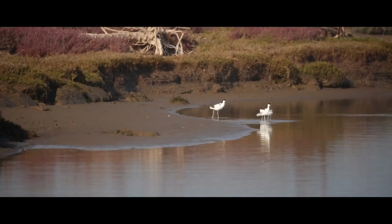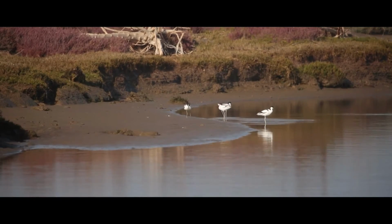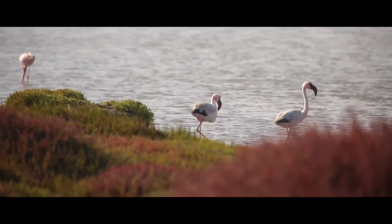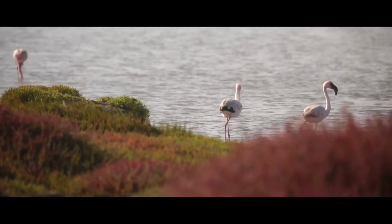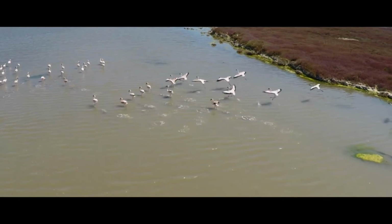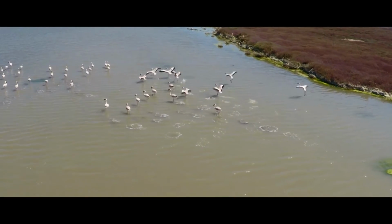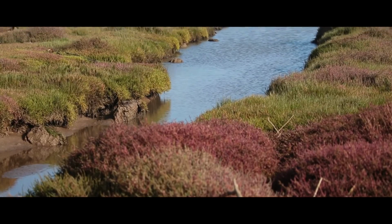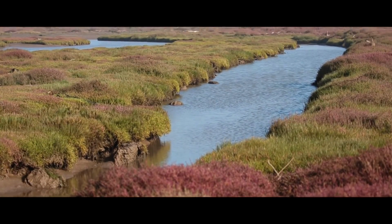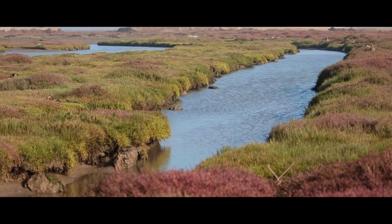This section of the salt marsh here is really one of my favorite areas, because you can really see how biodiversity is flourishing here. There's loads of flamingos that come and feed from this section. There's lots of vegetation, there's running water flowing through, and this is kind of the vision that we have for the rest of the salt marsh. This lush, healthy habitat that's used by biodiversity and that can be enjoyed by people as well.